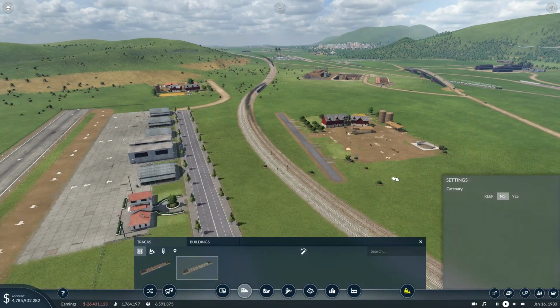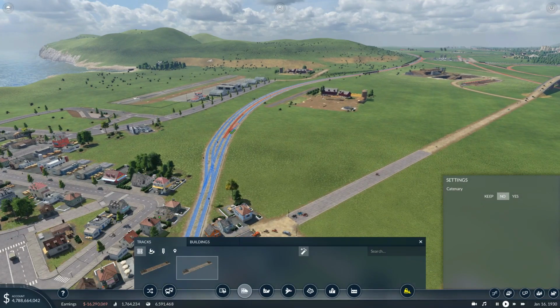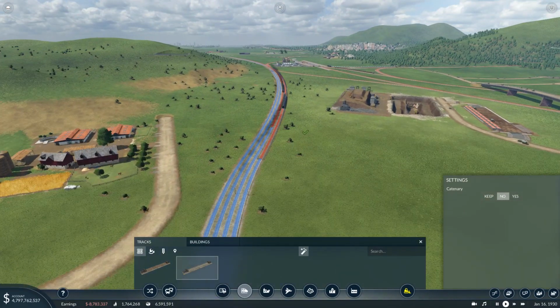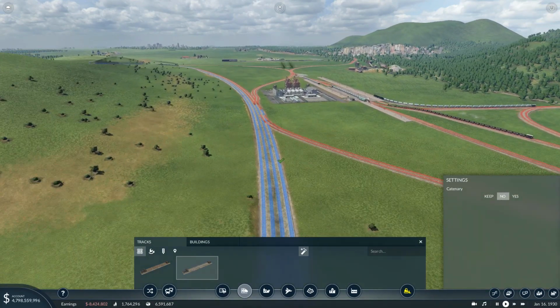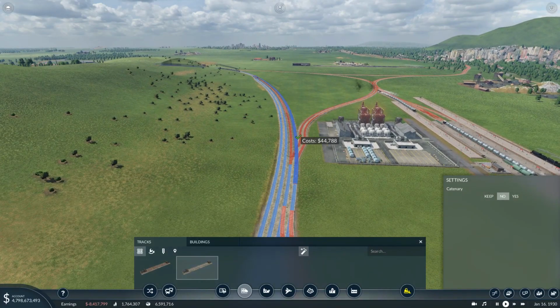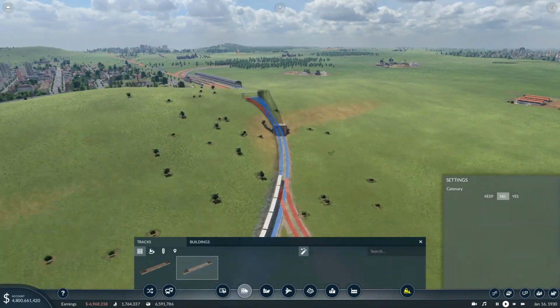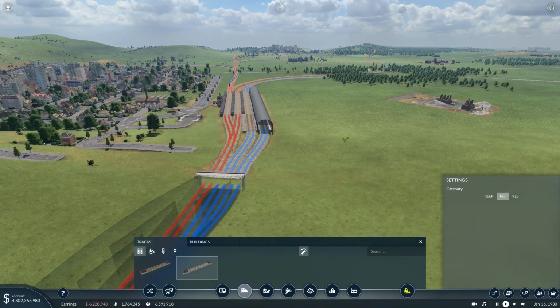Track, high speed. Where does it actually begin? Right, it begins over here. That's nice because it makes it look slightly prettier. Don't know why that's there, but we'll repaint it in high speed anyway. And that section. And then it keeps on going there and there. And then it folds back into there and then whoosh into here.